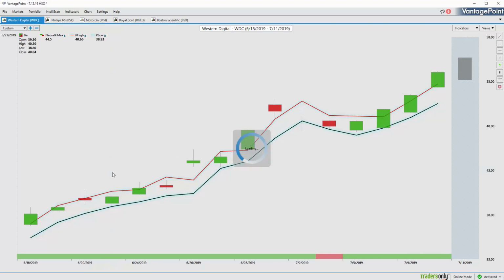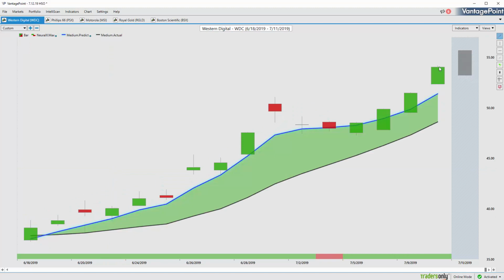You want to remain in this position as long as that blue line or trend remains to the upside. But of course, you can take some profits along the way here. A huge move here in the past 13 trading days: Western Digital shares up over 38% or $15 per share.